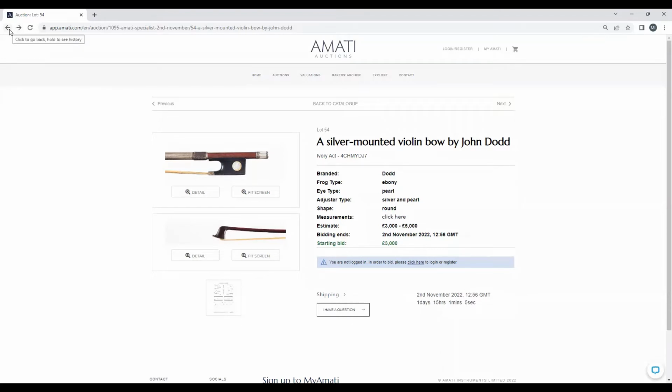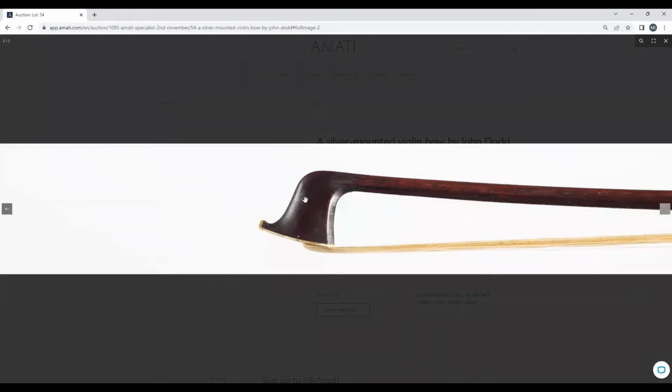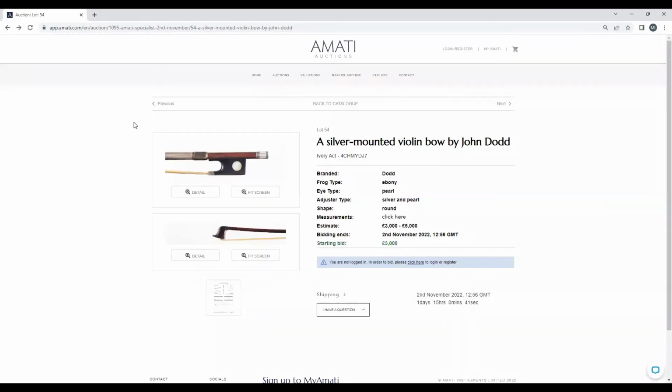Do you want to explain in detail what part of the bow interests you the most? The shape of this frog, the position of this eye, the size of the pearl eye on this, the general fittings, the button as well, just some of the details around the head as well. There are many different elements to this bow which are slightly unusual, but the aesthetics of it are really to me quite captivating.